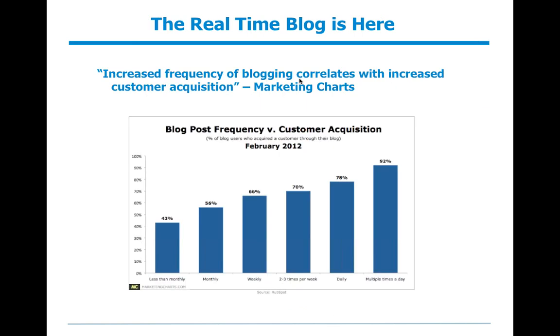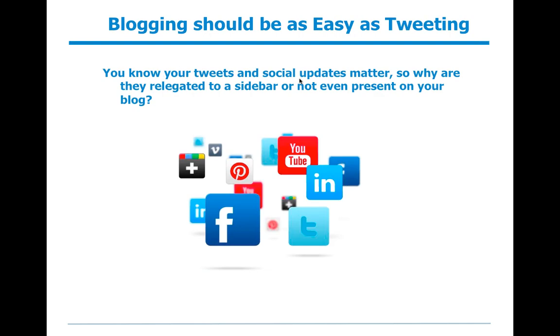So this is a study about how frequency of blogging can impact your bottom line. When I look at this, I see that to stay top of mind and increase sharing, you need to be creating and curating content frequently. So we believe blogging should be as easy as tweeting.